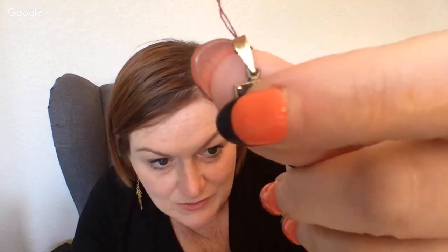Does that look gold to you? Is the lobster clasp cut on that bracelet? It doesn't have a lobster clasp. It has a spring ring. That one there. Unless you mean the other.